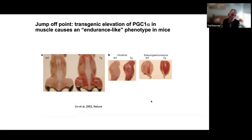And several years ago, he discovered this molecule called PGC1 alpha, which is a master regulator of mitochondria. And mitochondria are the powerhouse of the cell. And he found, so if you exercise a mouse, their muscles will enlarge and they'll become this dark red color. And he found that this molecule, PGC1 alpha, if you overexpress it in muscle, it will mimic the effects of exercise. This was a really striking finding. It was published in the prestigious journal Nature in 2002.